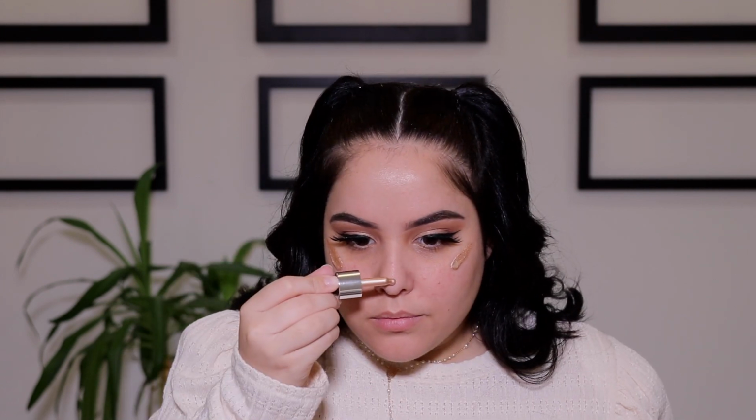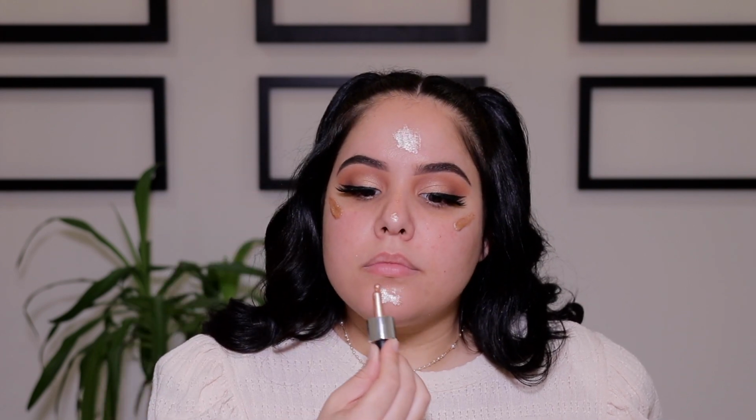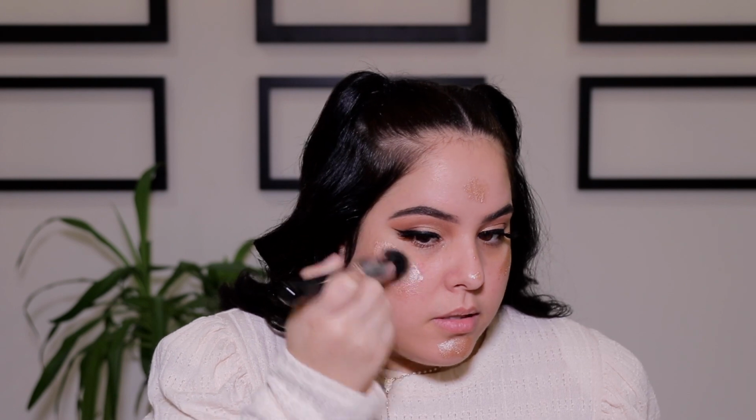So moving on to the skin, I'm going to go in with the POREFESSIONAL primer that came in our box, and I am just going to apply this all over my entire face. This actually feels really good on the skin. And now I'm going to take the Iconic London Illuminator, and I'm just going to put this on the places where I would normally highlight. Taking a dual fiber brush, I'm just going to blend this into the skin.